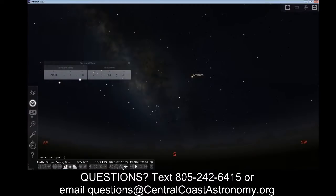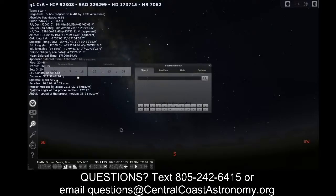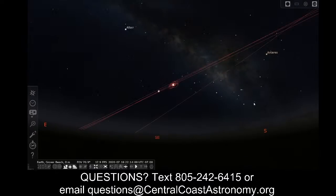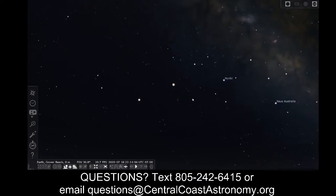Okay, let's see. Right off the bat, you mentioned the moon is 2 days from new. So that's really good. That means it's going to be nice and dark out for viewing. And we talked about Jupiter and Saturn are up. The interesting thing about Jupiter is that the moons are usually in a straight line because Jupiter's axis is almost perpendicular to the plane of the solar system. So you always see them in a straight line. Where Saturn, they're usually scattered around because Saturn has a significant tilt with respect to the plane of the solar system.